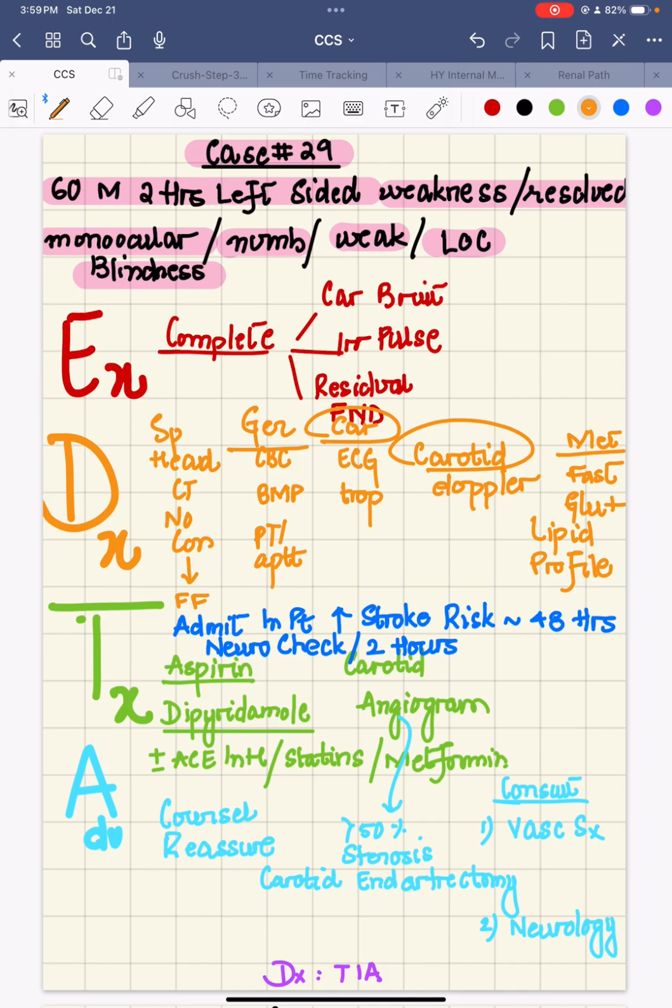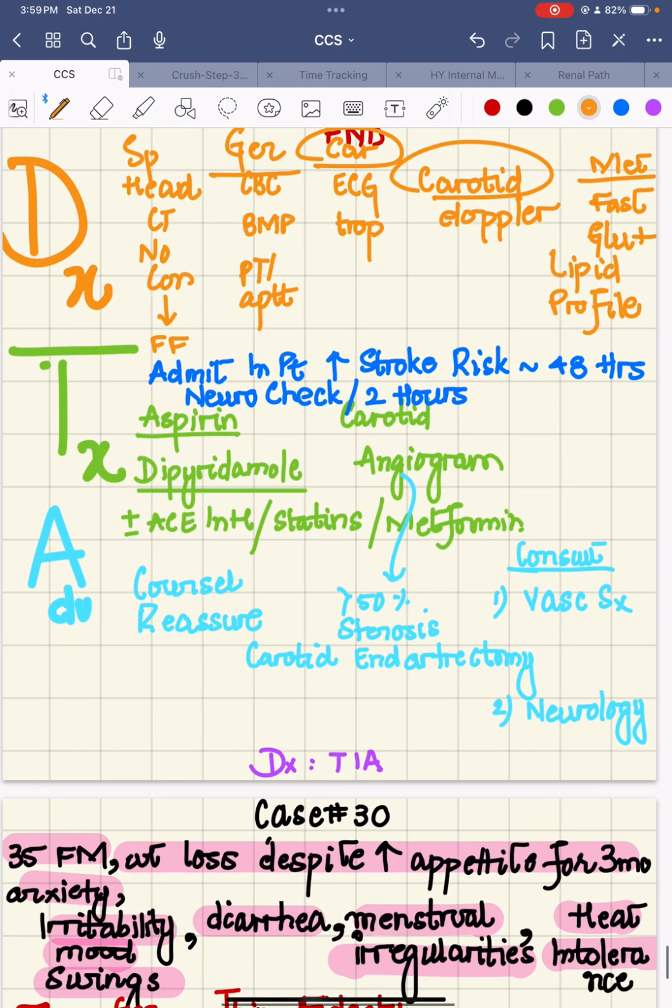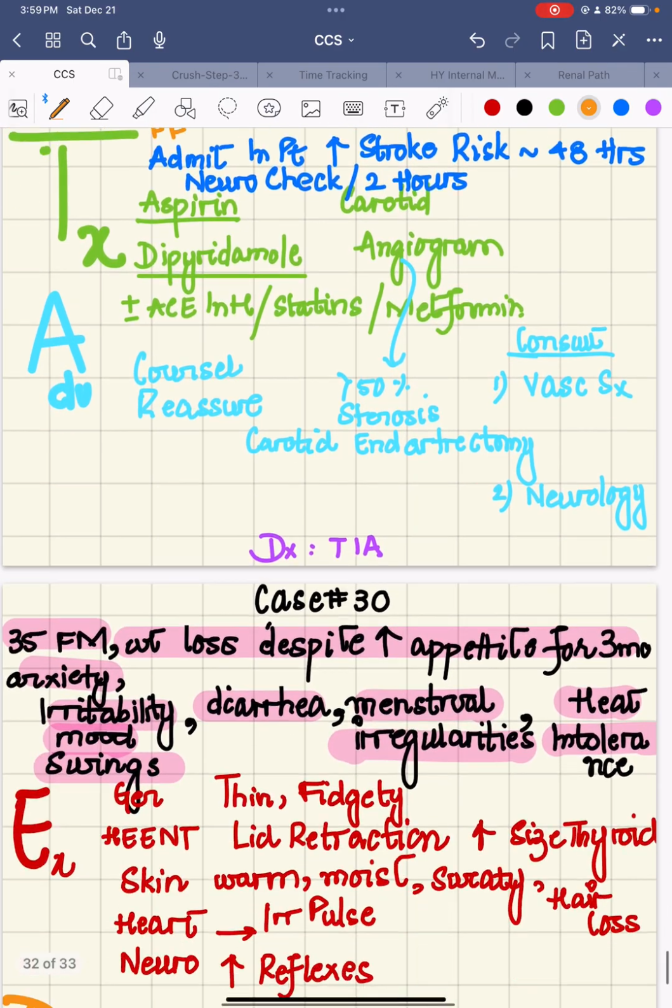If there are hypertension issues, then ACE inhibitors; hyperlipidemia, then statins; and increased blood glucose, metformin. In advice, counsel and reassure. If he has greater than 50% stenosis on angiogram, get a carotid endarterectomy done, consult vascular surgery and neurology, and the diagnosis is TIA.